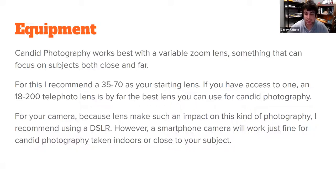But of course, the best lens you could have, and these are not cheap, so I don't expect everyone to really go out there and grab one today, is an 18 to 200 telephoto lens. These range from about 1,000 up to 1,200, 1,500, 2,000, depending on the brand, depending on the aperture, how low the f-stop is. They can get very expensive.